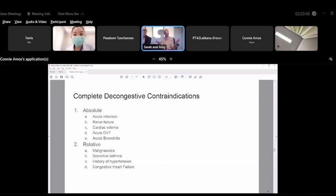With malignancies, sometimes it's palliative, and you are just trying to help the patient feel better, get their range of motion so they can put their clothes on or whatever it may be. So I put what the relative contraindications are: bronchial asthma, history of hypertension, and congestive heart failure. So it's always good to know those things ahead of time. And then these are the contraindications for manual lymph drainage.